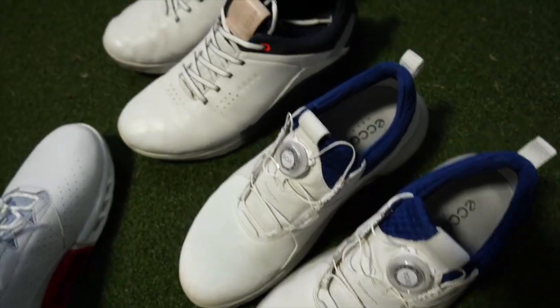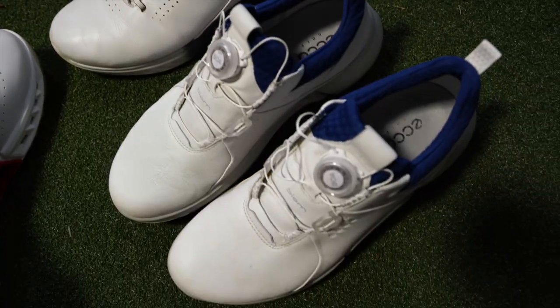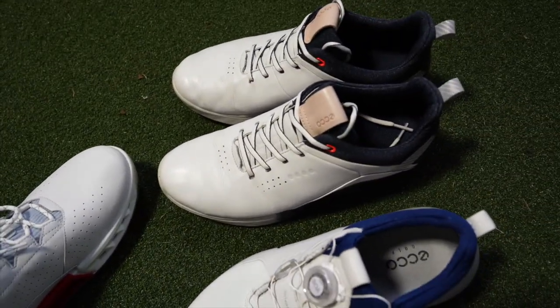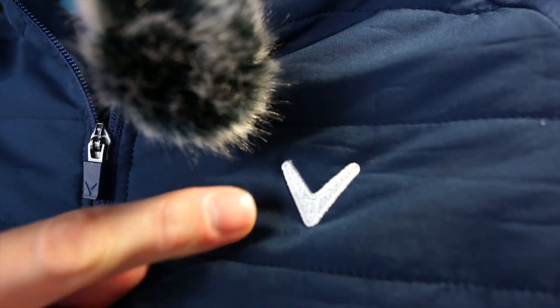I'd suggest having at least two or three pairs of golf shoes. If you're a regular golfer playing two or three times a week, it is cool to rock up in different shoes each time. And it gives each pair a bit of a breather. And lastly, the top part of your body has to be branded. Callaway apparel for me, and a good color combo. So I've got blue jacket, blue jumper, blue t-shirt, and matching with my gray trousers. Golf clothing, rule number one.